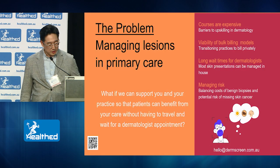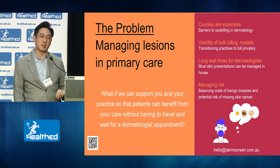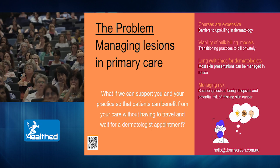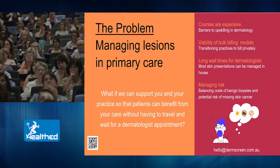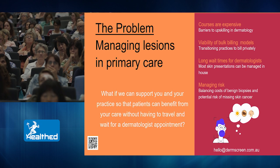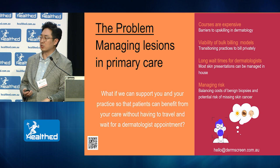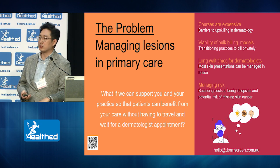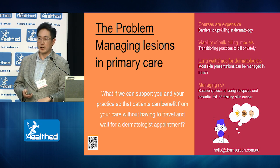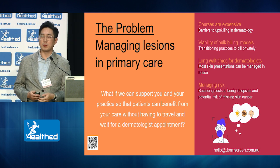Without further ado, what is the problem here, guys? Well, as you all know, managing skin cancer is a challenge in primary care. Do you have to do those $20,000 worth of skin cancer courses to become proficient? I don't believe you do. All you need is a dermatologist in your pocket to refer a case to and fill a short questionnaire, and boom, you've got a patient that's happy to come back to you, and you can provide them with the advice and guidance that you need to manage that patient.